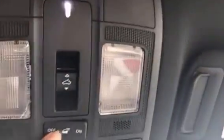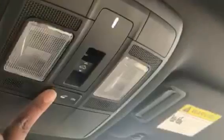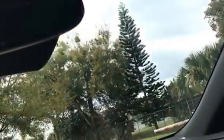Never had a sunroof in a car ever before, so this is always a special treat to me, and very appreciated. Also, what I noticed with the lights are they're not your typical yellow lights. These lights are a little bit more blue, which you wouldn't think made a difference, but it does. The ambient lighting thing that they have going on here, very nice.